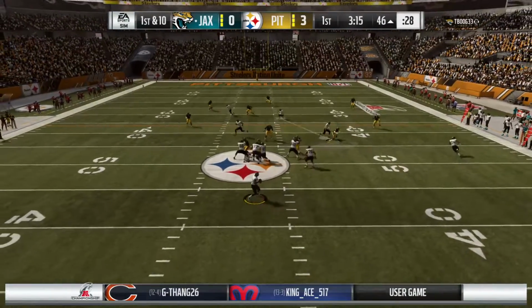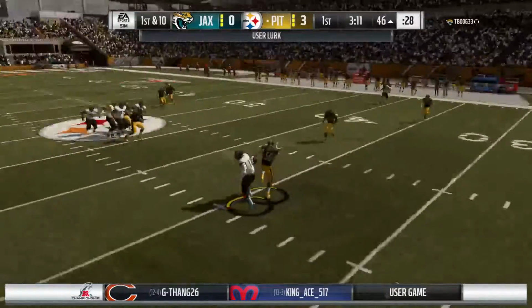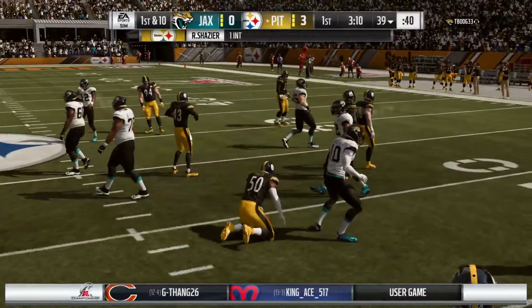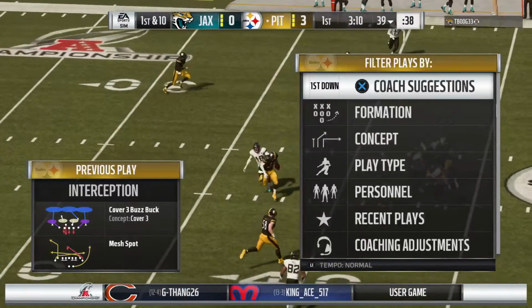Throwing on 1st down, Humphrey. Looking for Moncrief, and it's intercepted. Picked off by Ryan Shazier. And his guys are going to take over at the 39-yard line.